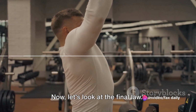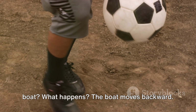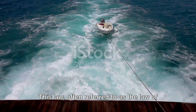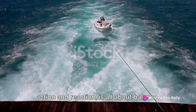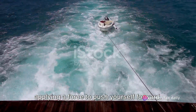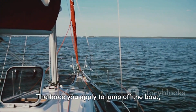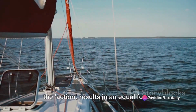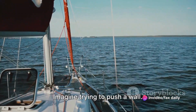Now let's look at the final law. Ever jumped off a small boat? What happens? The boat moves backward. That's Newton's third law for you. This law, often referred to as the law of action and reaction, is all about balance. When you jump off the boat, you're applying a force to push yourself forward. But in the process, you're also pushing the boat backward. The force you apply to jump off the boat, the action, results in an equal force pushing the boat in the opposite direction, the reaction.